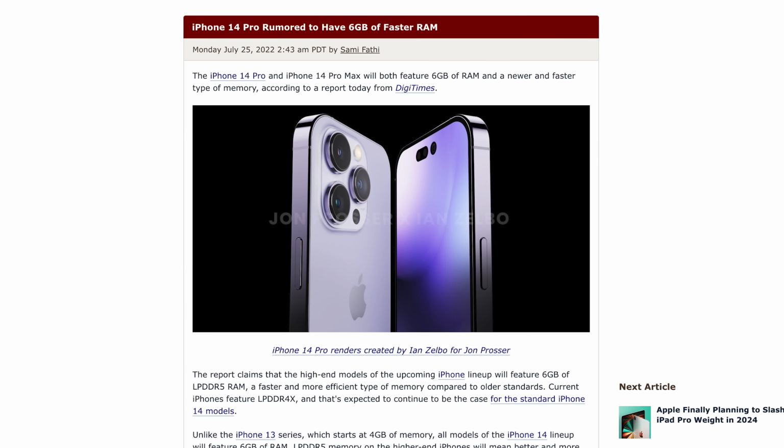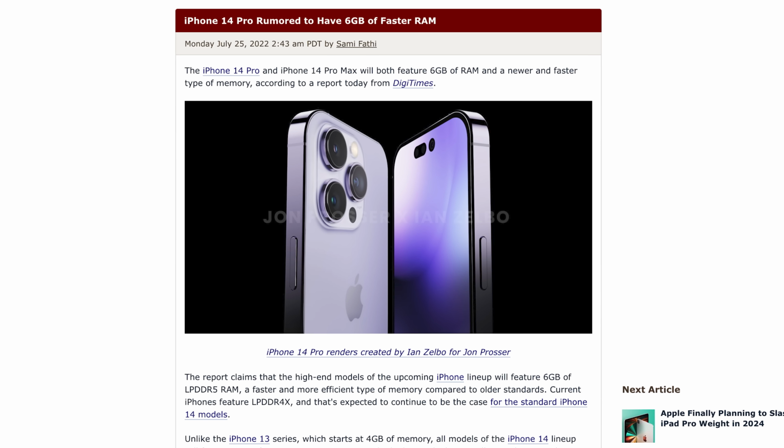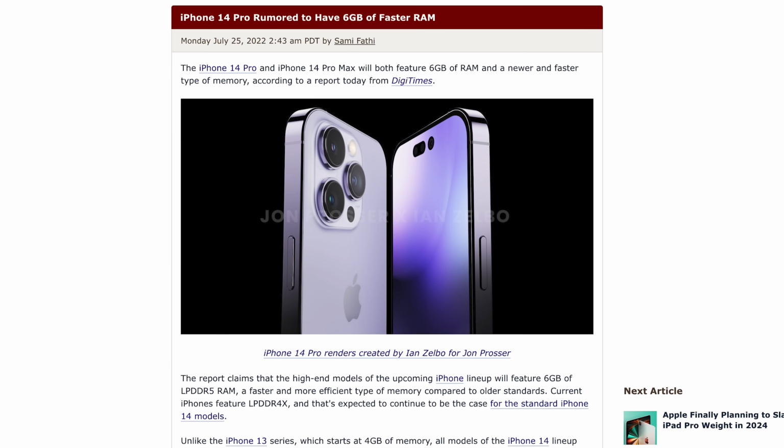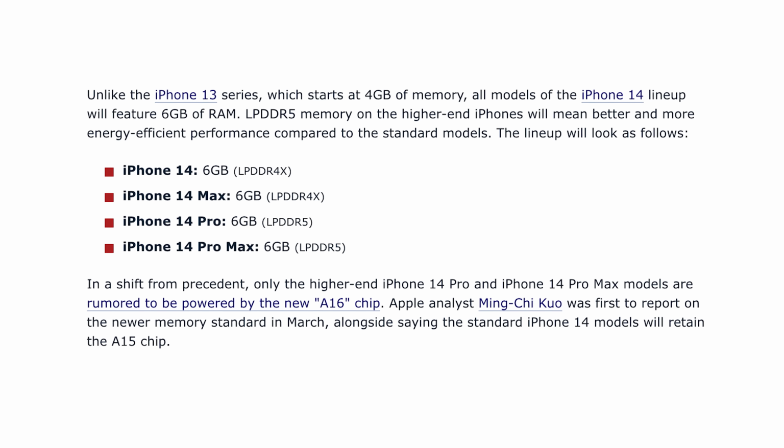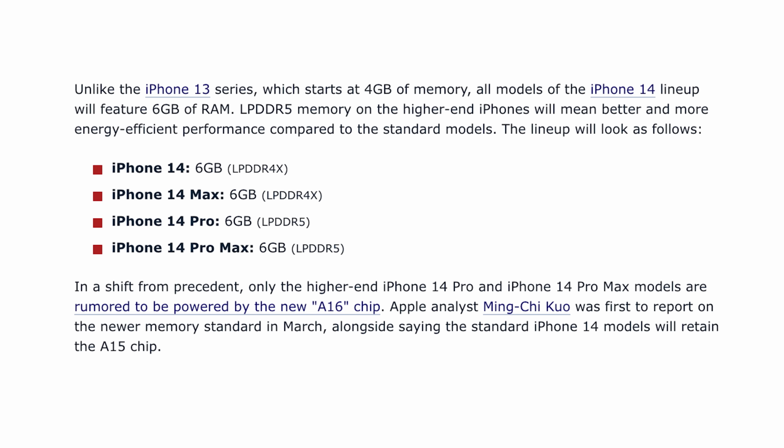And in a quick iPhone story, a recent report from Digitimes claims both the iPhone 14 Pro and the 14 Pro Max will have 6 gigs of RAM and a newer and faster type of memory. It'll be a faster, more efficient type of memory compared to the older standard ones. The entire iPhone 14 lineup is expected to have 6 gigs of RAM, but the Pro models are expected to feature LPDDR5 RAM, while the regular 14 and 14 Max are expected to have the same LPDDR4 RAM as the iPhone 13 lineup.